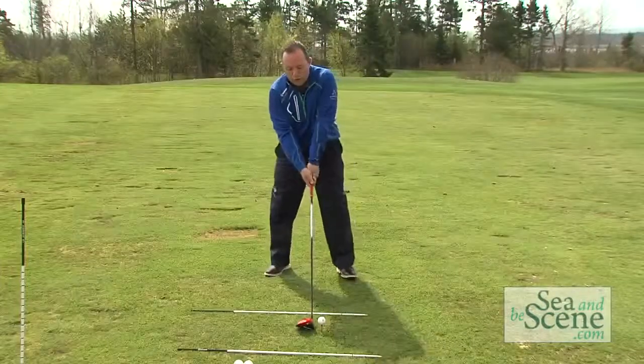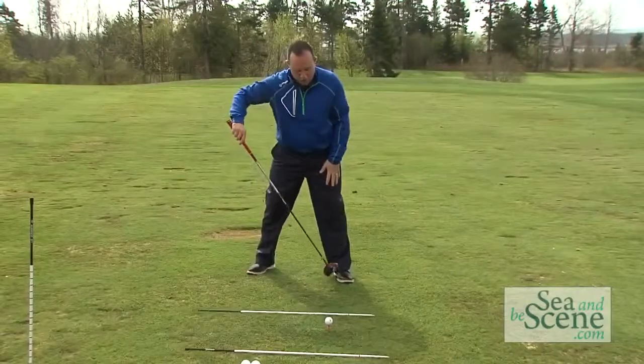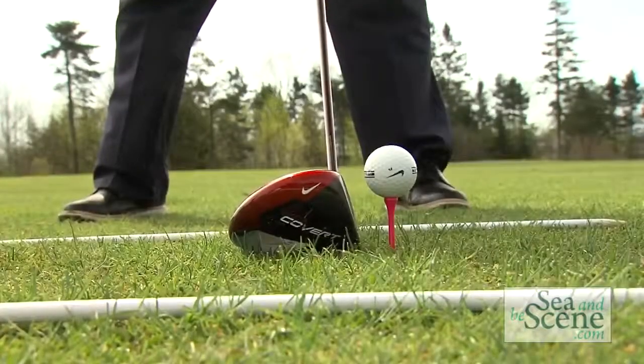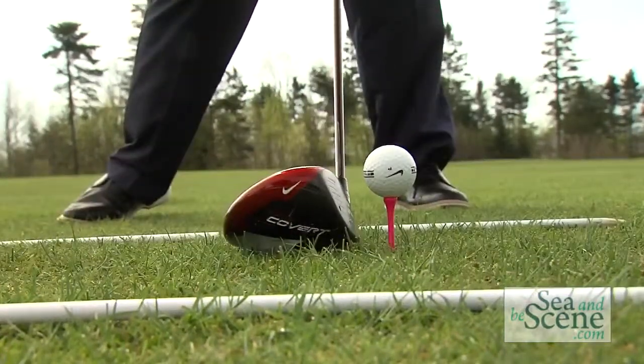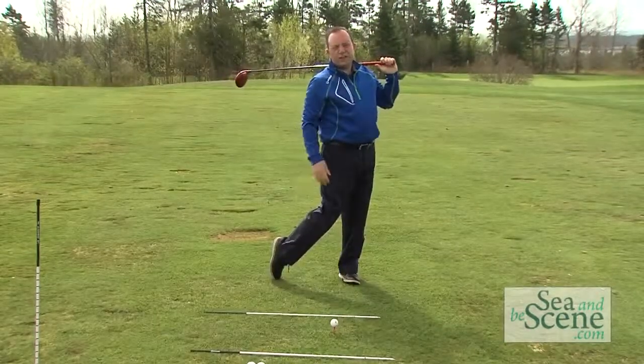What we want to do is move that ball for our ball position up towards our ankle on our front foot. This is to allow us to catch that golf ball on the upswing so we can get it taking off in the air, the reason why we tee it up, to catch it on the upswing, and hopefully hit that great shot down the middle.